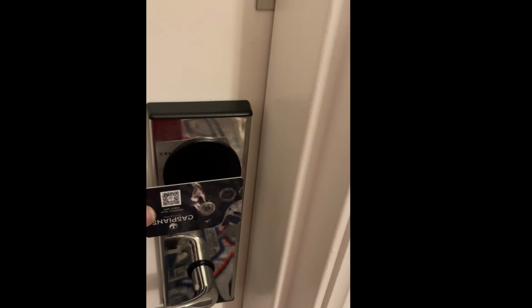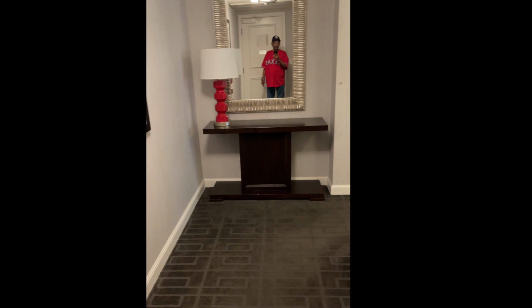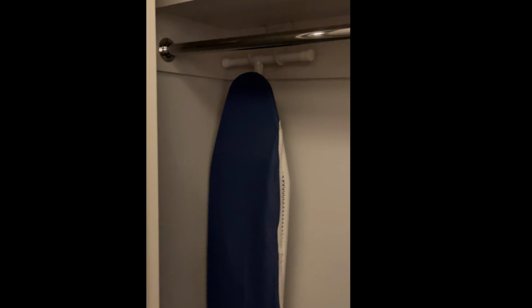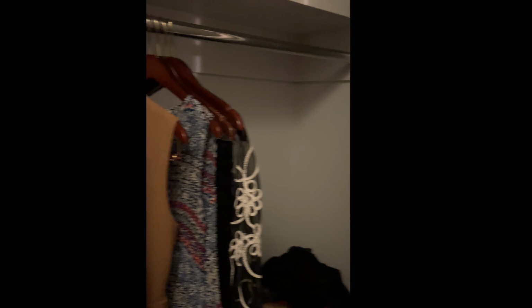So here we go. All right, guys, let's enter the room. We have a small little corridor when you initially enter the room. Some nice little artwork. You can see the mirror and a table and lamp in front of us. When you take the turn to head toward the room, on the immediate left, you have a rather large closet. So it's a nice sized closet.